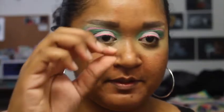So now it's time to do that on the other side. I can already tell that I'm messing up. It's not that far off, is it? This one's just a little bit thicker. Dare I take a little bit of concealer and fix that? Kinda want to, kinda don't.